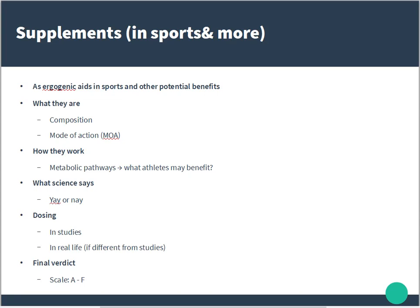So the format that I intend to follow throughout all these presentations is to pick a supplement, from a list of supplements that I will initially start off with, then of course might expand upon. So I will pick a supplement, and then in each presentation I will go through what they are. That means the composition. Is it essential, non-essential? Is it an amino? Is it something naturally occurring in the body? Can it be synthesized? And so forth.